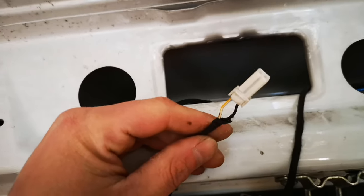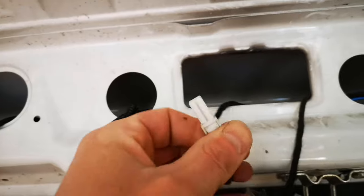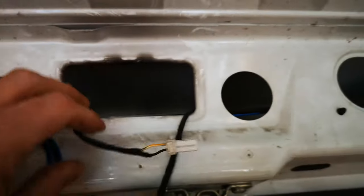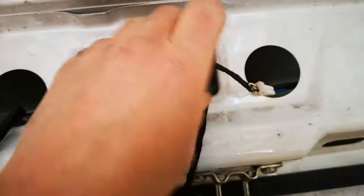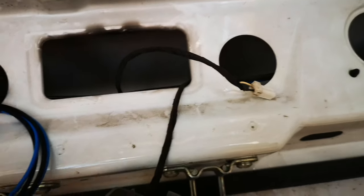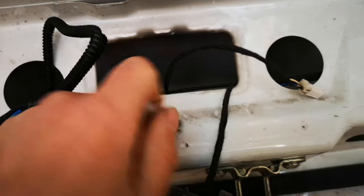This is the wire that plugged into the original brake light. So we can't take the connection off the brake light because that's molded into the brake light. So what we're going to do is snip them off, connect them to the wire that came with the brake light. There's a plug and a couple of bare tails, and just connect those in.